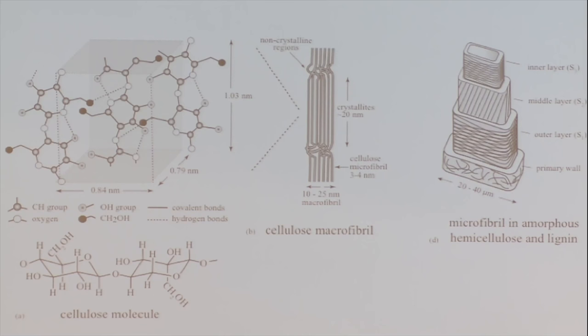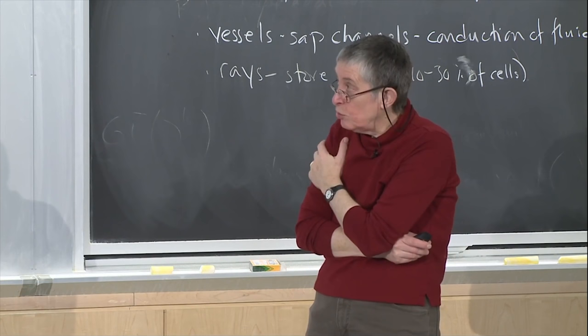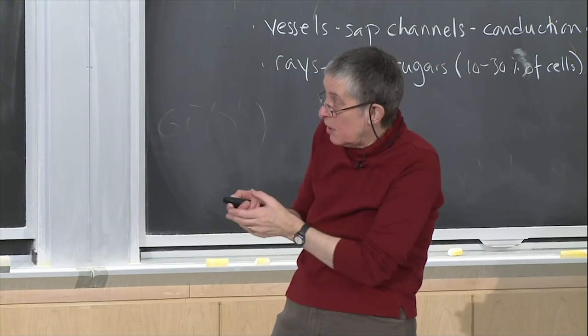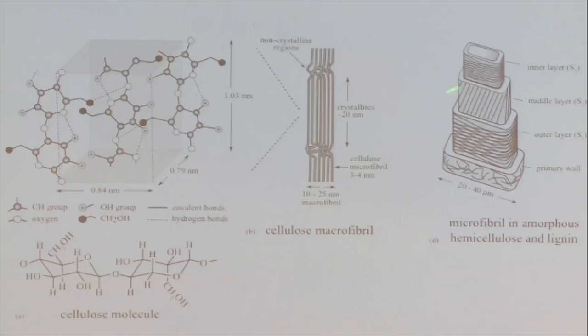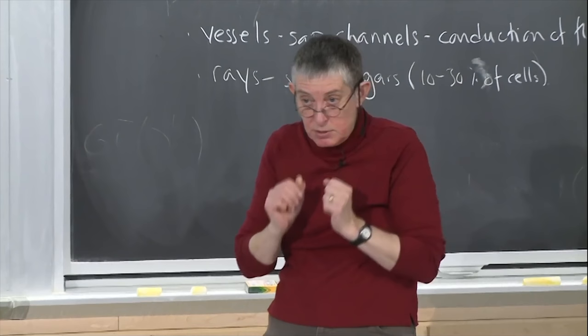Because the S2 layer is the thickest layer, and because the fibrils are closest to the vertical axis, the S2 layer actually contributes the most to the longitudinal modulus, stiffness and strength of the cell wall. So that's the arrangement of the cell wall. One cell would have that, another cell would have that, and in between the two, there's a layer called the middle lamella that glues them together. So that's the arrangement of the cells.